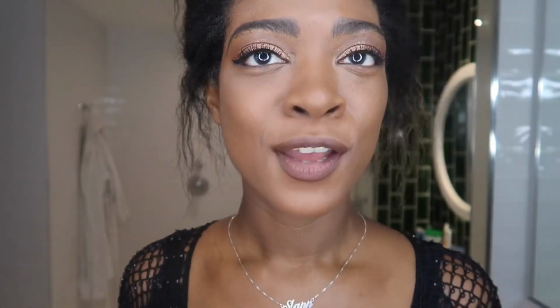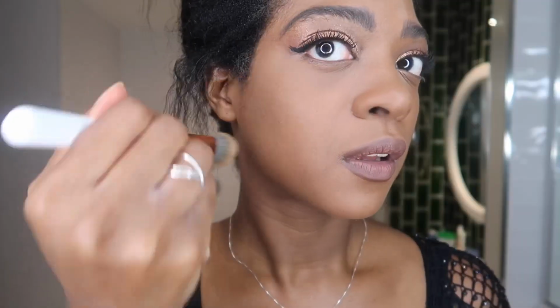Before. And this is after. I definitely don't think it's completely colourless. It does look a bit white. What I'm going to do is I'm going to brush it a bit away and see if that makes any difference.